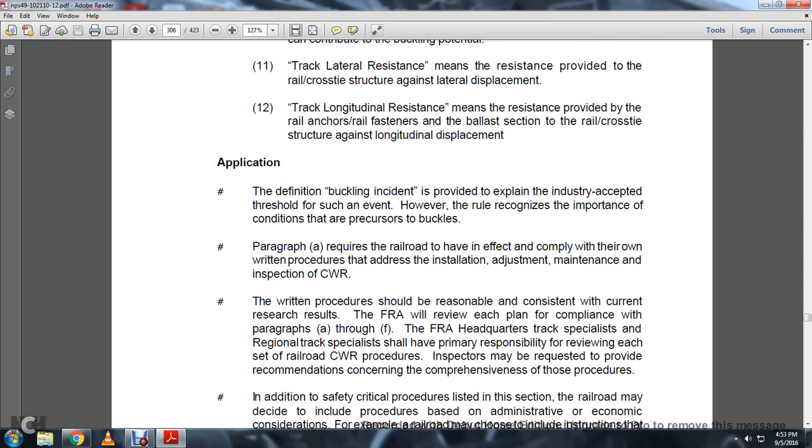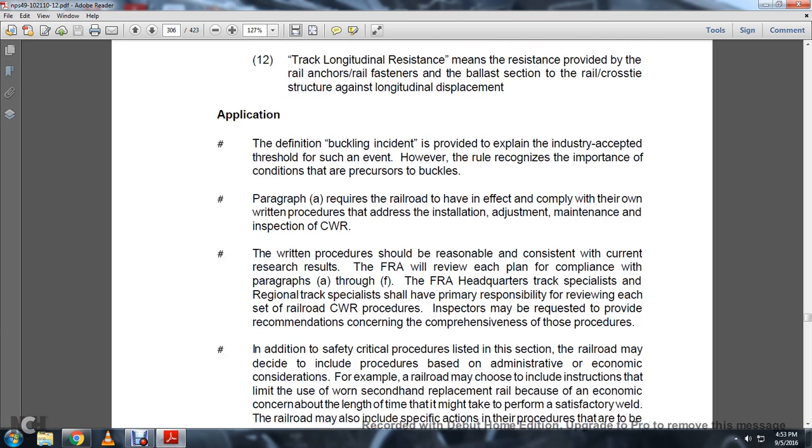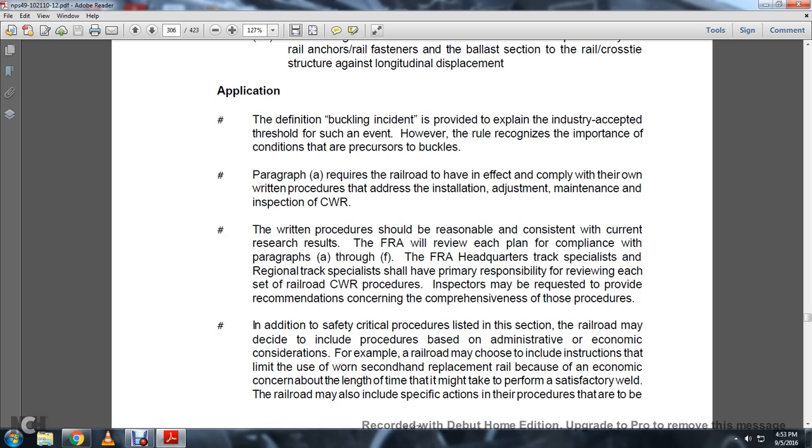The definition of buckling incident explains the industrial accident threshold for such an event. However, the rule recognizes the importance of conditions that are precursors to buckles. Paragraph A requires the railroad to have an effective program complying with their own written procedures that address installation, adjustment, maintenance, and inspection of continuous welded rail. The written procedure should not be responsible for the consistency of current research results. The FRA will review each plan for compliance with paragraphs A through F.